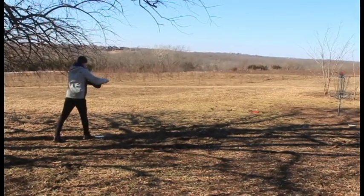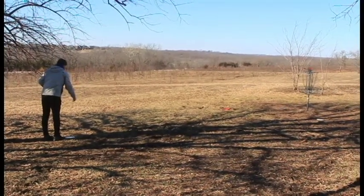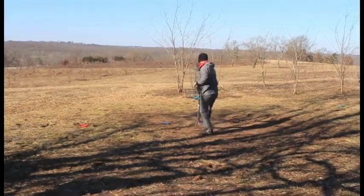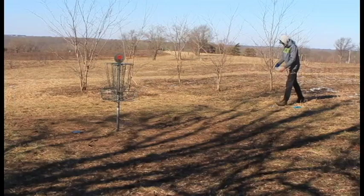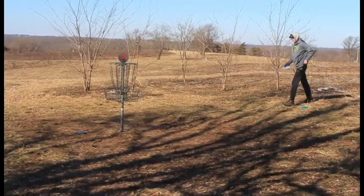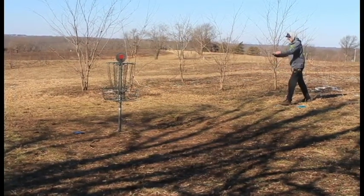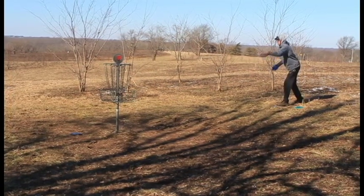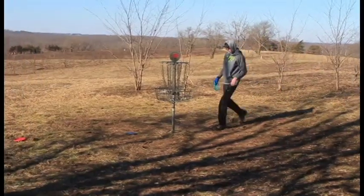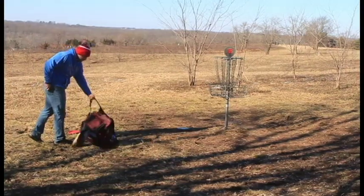And Peter with almost the only look for bird. Oh man, gets an unfortunate kick out. But 3 is fine on this cold, windy day. Yep. Eric looking to save par here with his P2. Gives it a nice bid, hits dead pole, takes the 3, and we'll move on to the next hole.